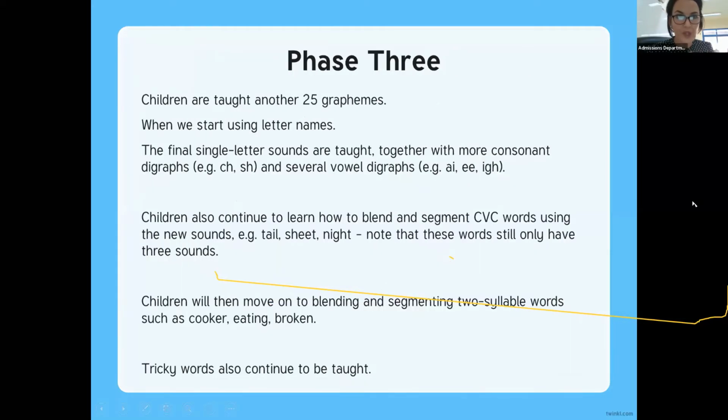Phase 3, which will be a little bit later in the year, is when we have got all the phase 2 sounds taught. The children are able to read and write words, sometimes phrases, sometimes sentences containing those sounds, as well as the tricky words. Then this is when we start using letter names. You will probably know your children come home, they say s, a, t, they use all the sounds, and that's what we do when we're doing phase 2. It's not until we introduce phase 3 that we start using the names A, B, C.